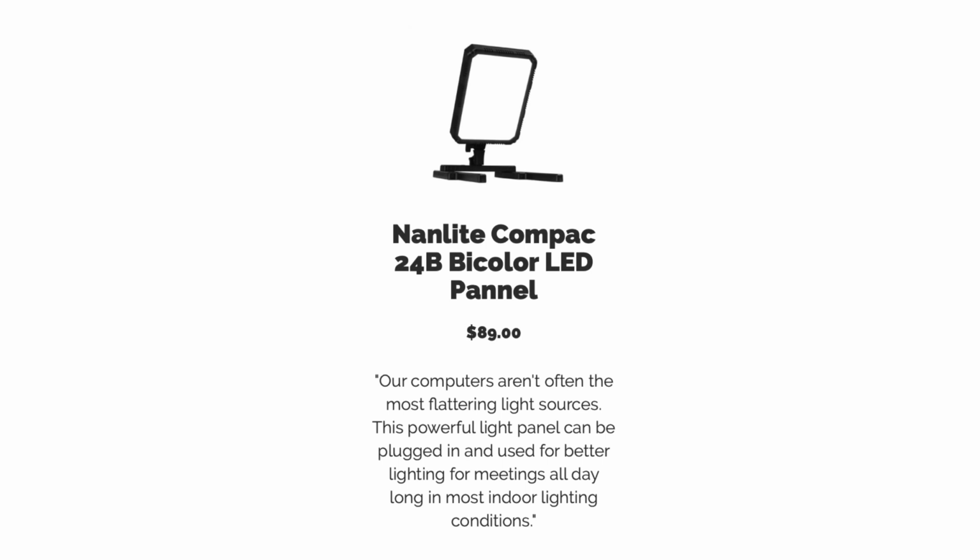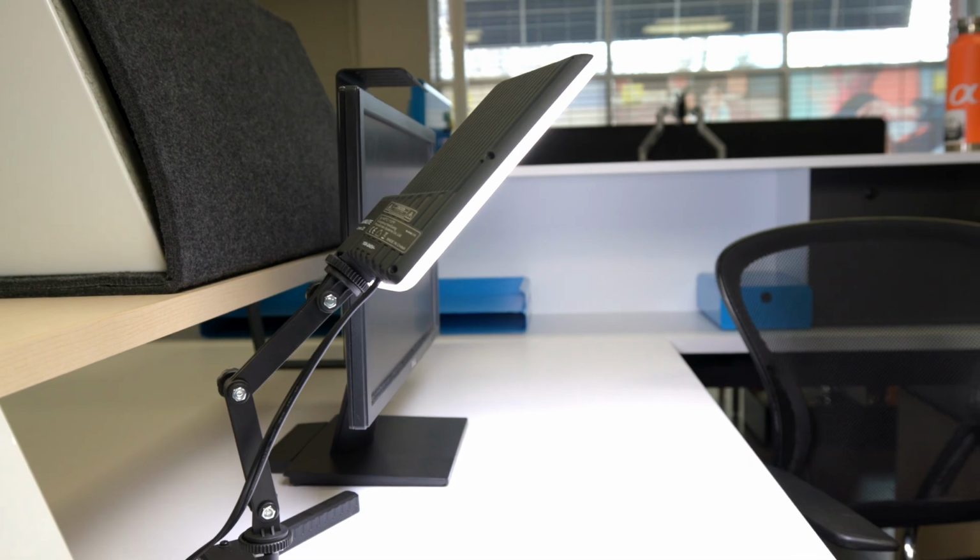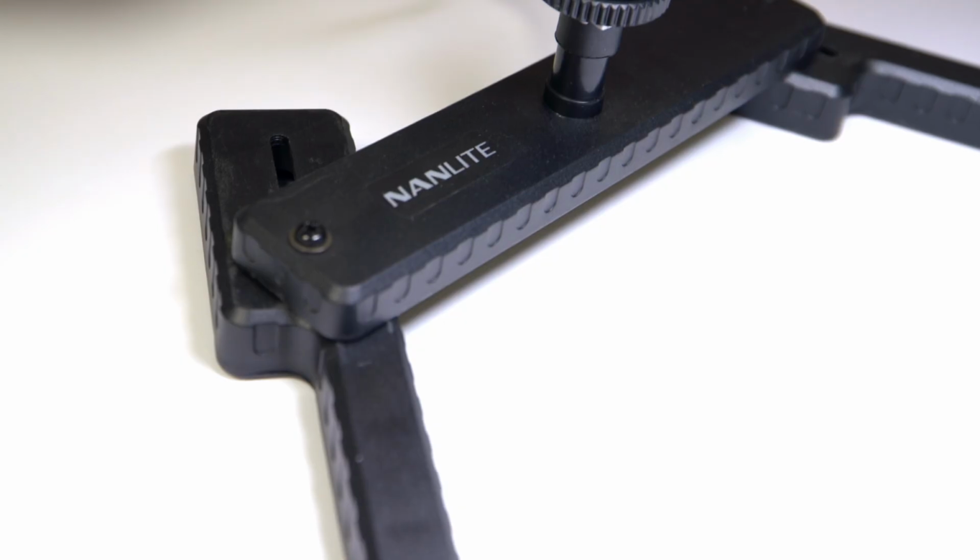Third, we're going to talk about lighting. If you can move your setup near a window, you can eliminate the shadows on your face for a more flattering look. If moving your computer isn't an option, we have LED panels that'll help you get beautiful light in any room in the house. Something like this Nanlite 24B makes a great choice because of its small desktop footprint.